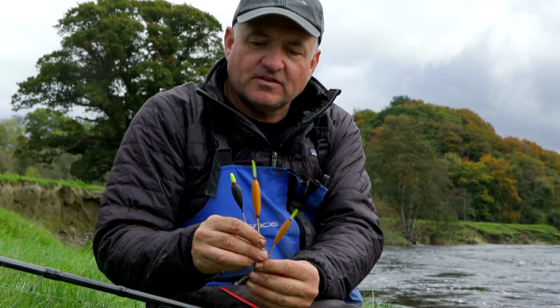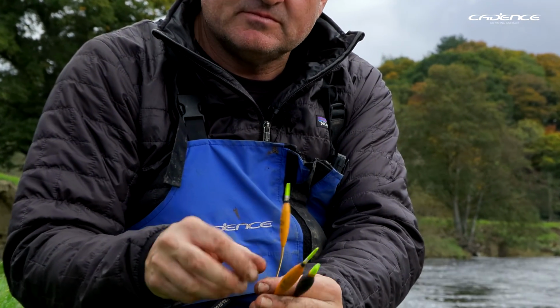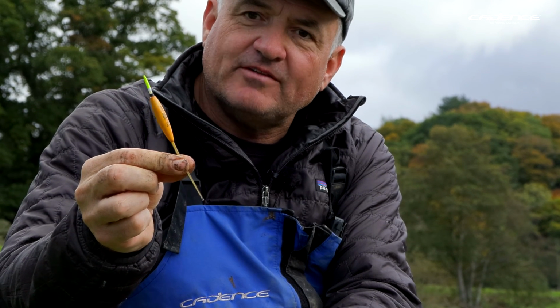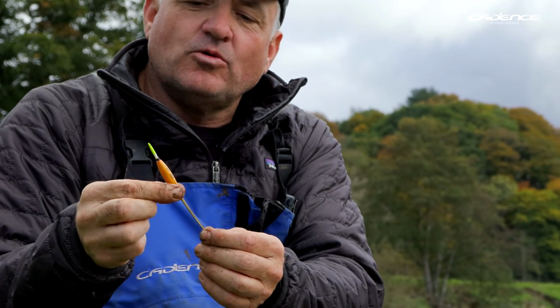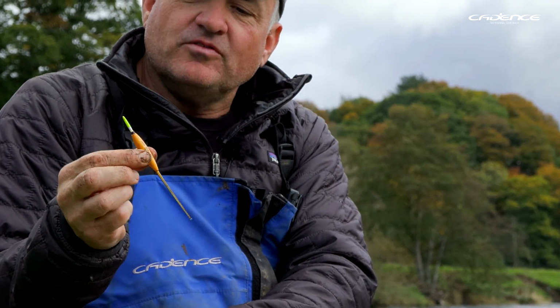Float wise, I bought a small selection of floats. I'm travelling light today. The float I'm using most of the time is this 3AA topper float. It's a Croquill Avon float made by Drake Floats. I love fishing with Croquill Avons like this. It's a classic design but totally proven.